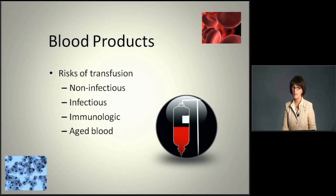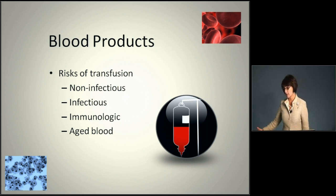Now, blood products are not without risk. Your doctors are under the gun. Every unit of blood that doctor gives a patient is documented and on the internet. So if you go look at cardiothoracic surgeon A, oh my gosh, they use more blood than anybody in the whole hospital. Cardiovascular surgeon C doesn't use any blood in the hospital. Oh, let's go to the other doctor. He doesn't use any blood. He must be so good the patient never bleeds.